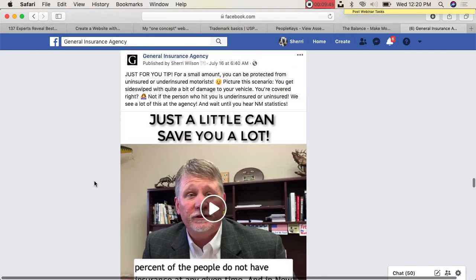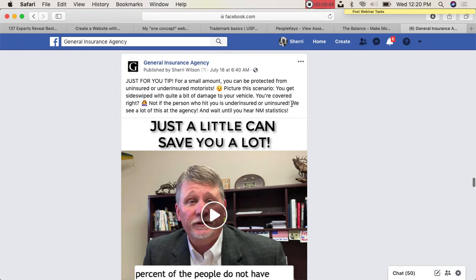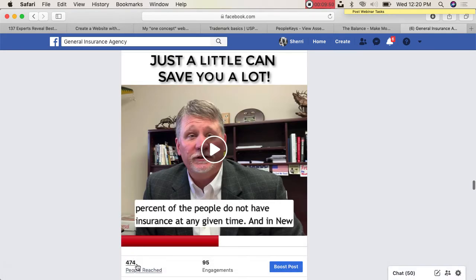Okay, so just for your tip, and this is about uninsured and underinsured motorists, but 474 people reached, 95 engagements. The way I do this is, see this progress bar right here? I'm going to teach y'all how to do that because that progress bar is addictive. Closed captioning right here. So we probably got more views than it's showing us, but it shows you the views by those who click and watch. Okay, so title up here, closed captioning, progress bar, you're going to learn that. But anytime you can do 30 to 60 seconds of a tip or something that's relevant, it's a really good idea.